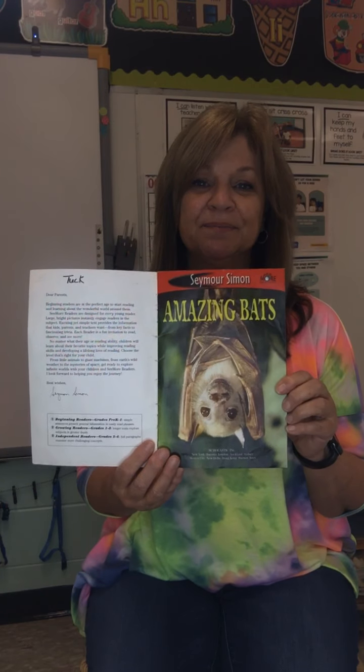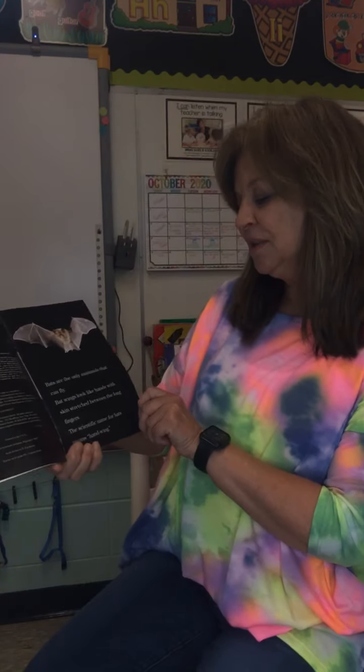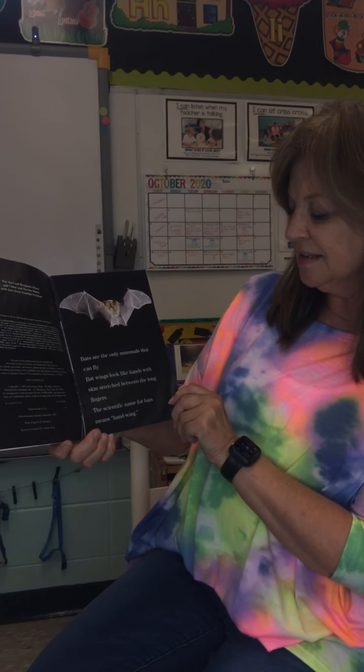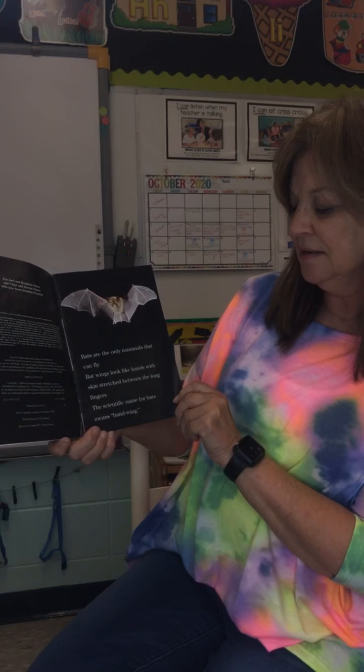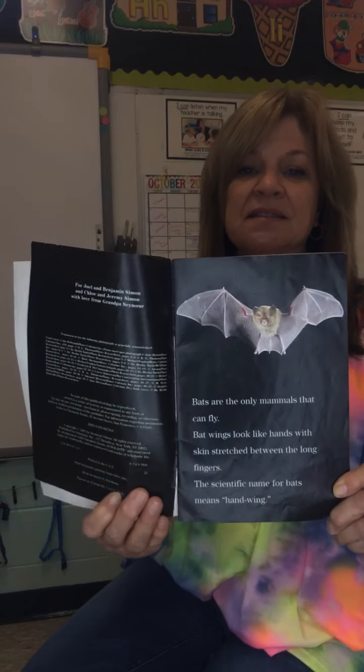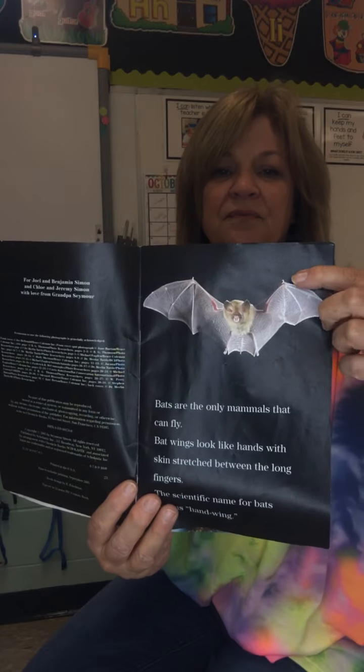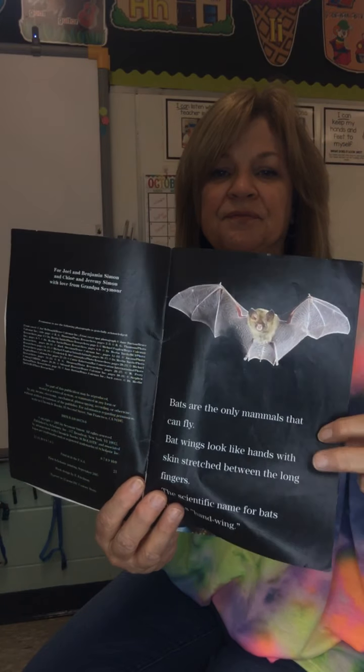Amazing bats. Bats are the only mammals that can fly. Bats' wings look like hands, with skin stretched between the long fingers. The scientific name for bats means hand wings. Can you see those fingers that go through right here?